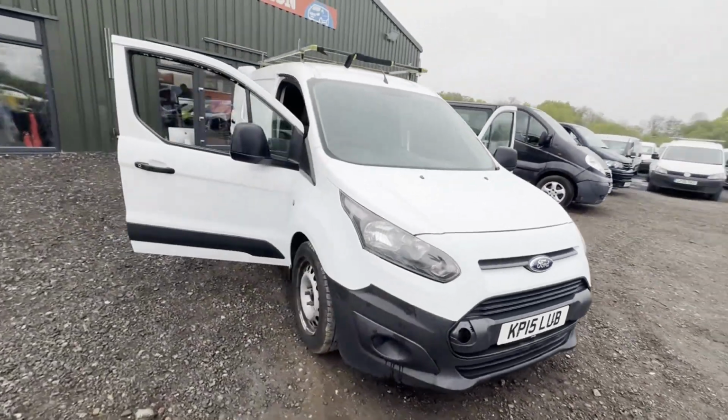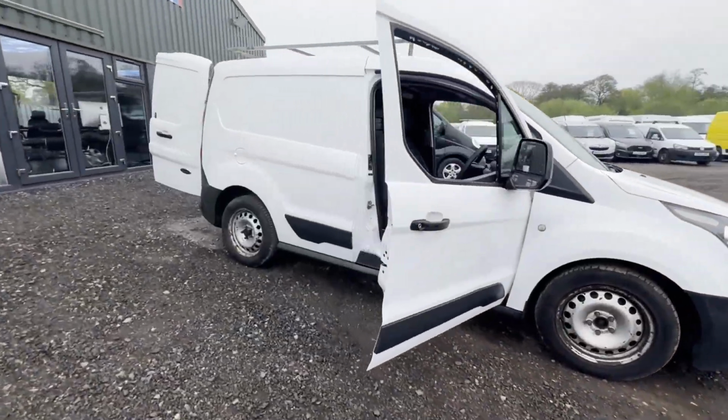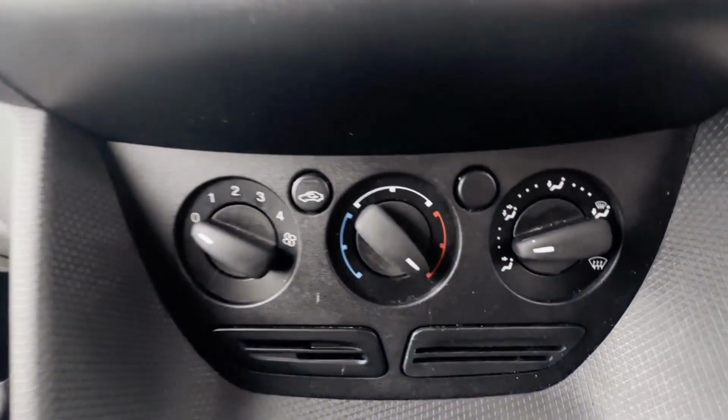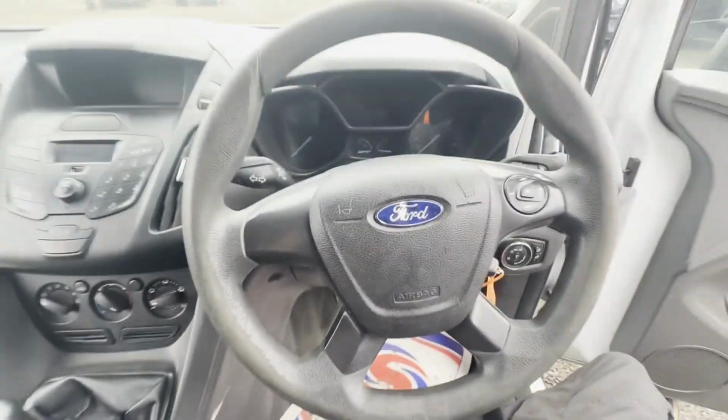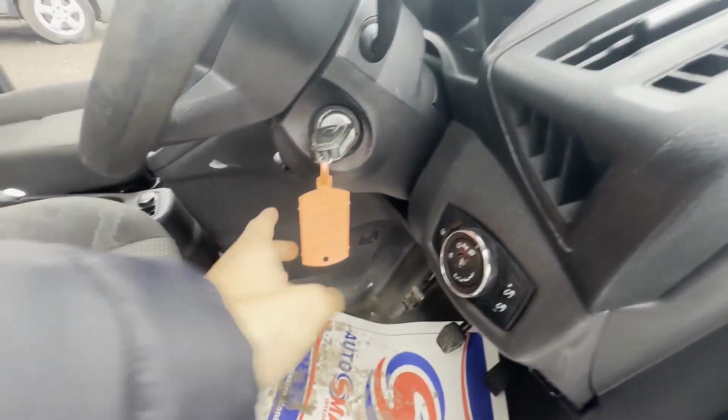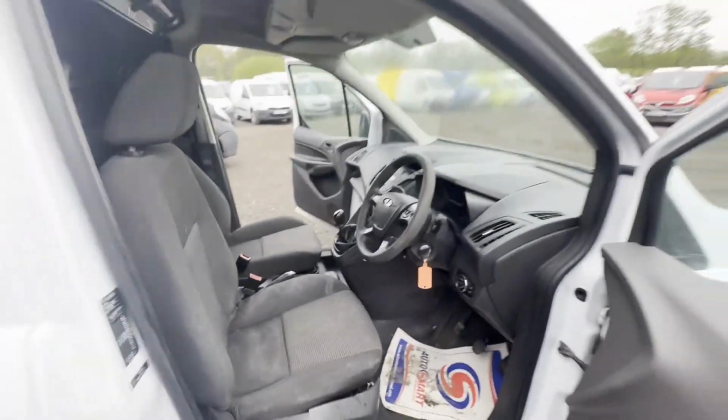Model, 2015 Ford Transit Connect Roof Rack 200 L1 1.6 75PS, spares or repairs, open mouth smile, trader margin smile with a halo. Body, white panel van. Mileage, 148,375. MOT, 3 July 2024.